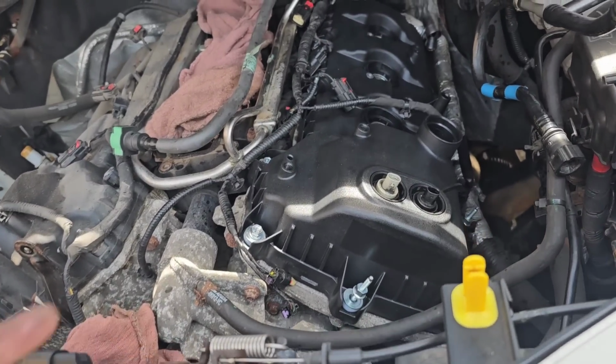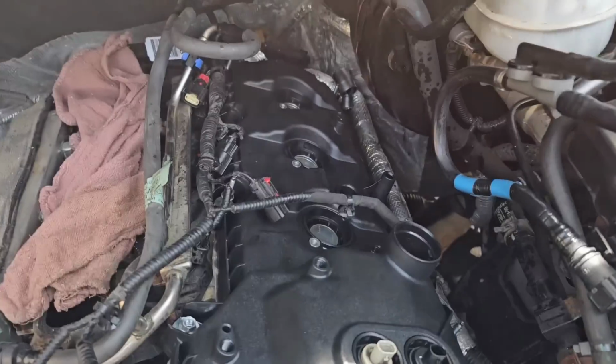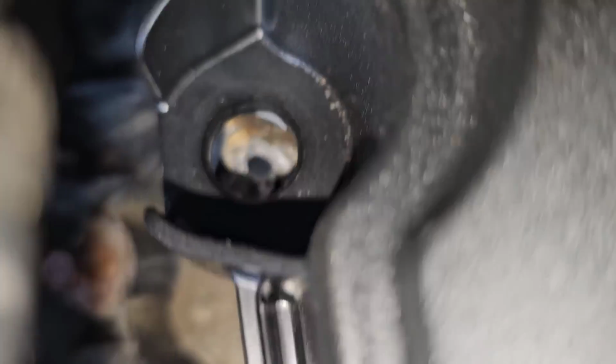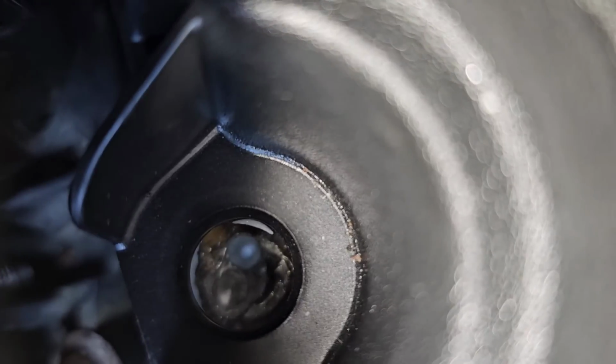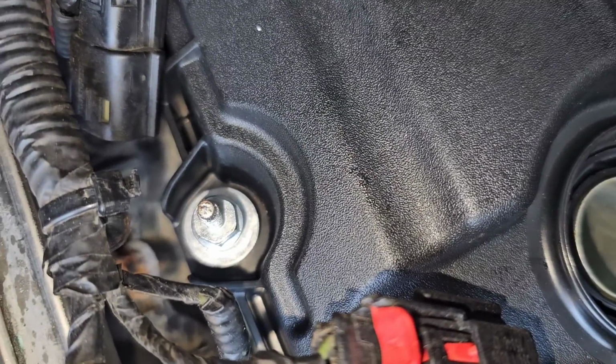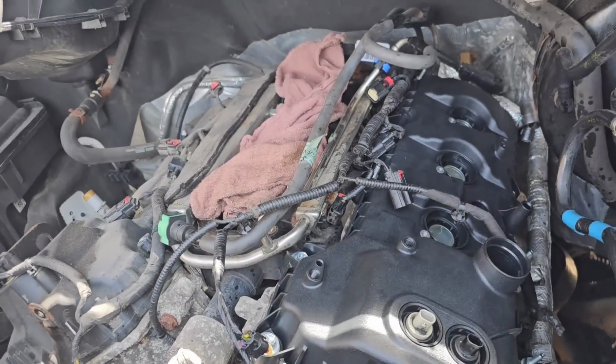Alright, I'm going in with a new valve cover. That right there I've got to fix. And then this one right here, I already fixed it. Those two broke. And then everything else is pretty clean going back together.